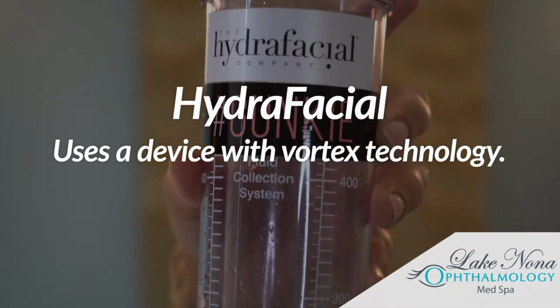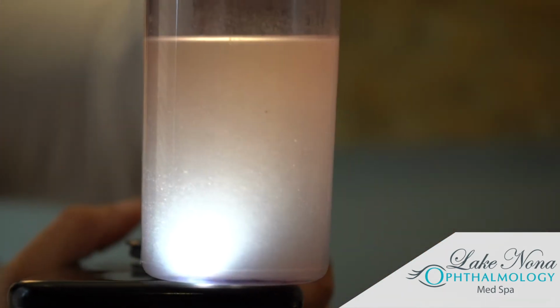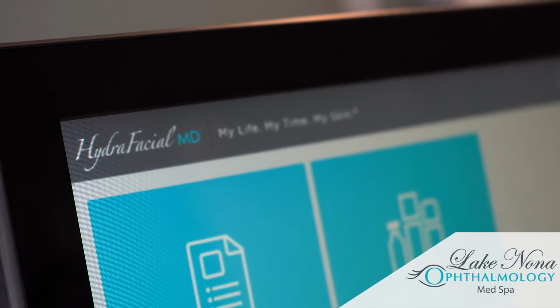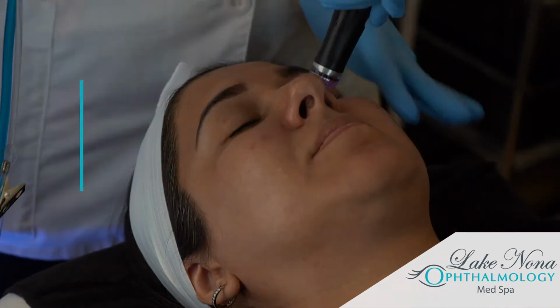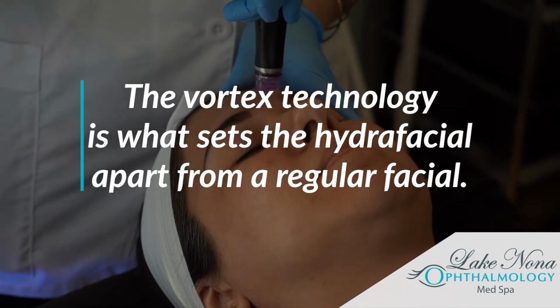A HydraFacial treatment is done using a device that has a vortex technology. That vortex technology acts like a little tornado. So as we run the device over your skin, the solutions within the device are being deposited within the pores, and then it vacuums everything out. This vortex technology is what sets the HydraFacial apart from just a regular facial.